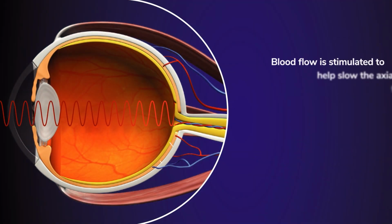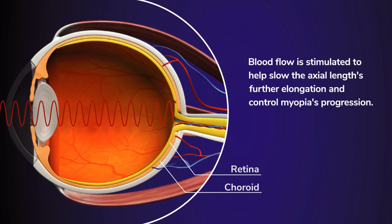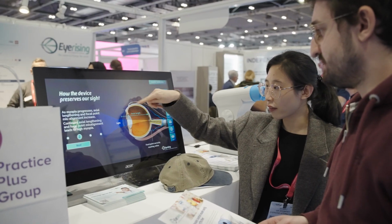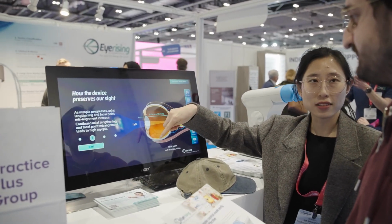With the mechanism of action, we are not entirely sure exactly how it works, but it's suggested to be an improvement of blood flow to the back of the eye. So the changes at the back of the eye have shown in some initial studies to potentially reduce the length of the eye, but most of the time the data is showing that it slows the progression of eye growth in general.